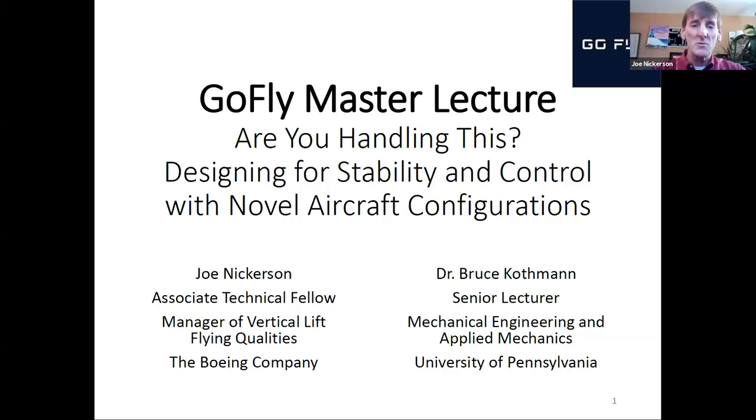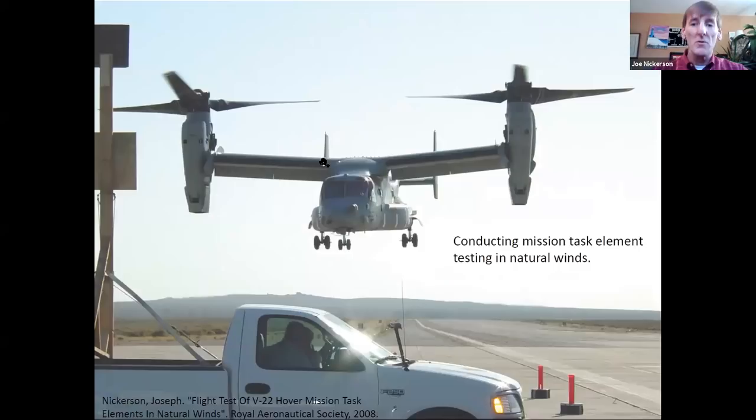So the subtitle of this is, Are You Handling This? Designing for Stability and Control with Novel Aircraft Configurations. And I will start with a novel aircraft configuration, a little bit about me. I got to take this photograph and use it in a technical paper. It's about conducting mission task elements testing in natural winds. And I'll go into some more about mission task elements, but I wanted to just bring this in here to show how much fun I get to have as an engineer.